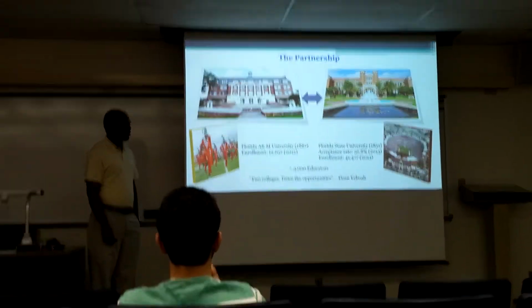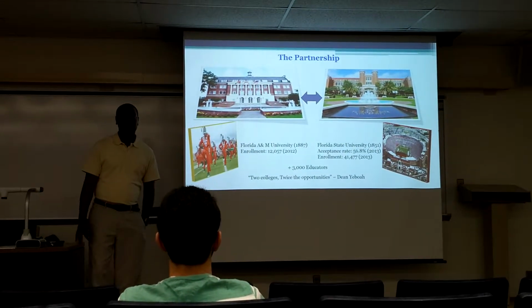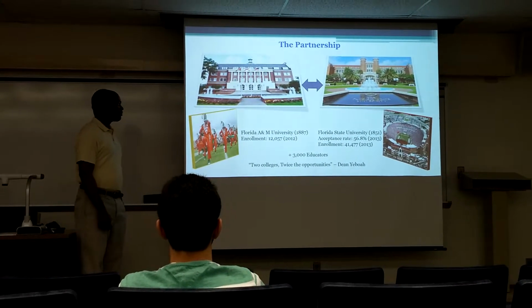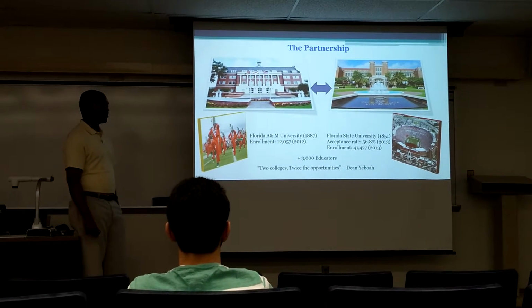We have pretty much a big population. It's actually more than a third of the population are students in Tallahassee. So it's a very student-friendly place. Our enrollment for FSU is about 41,000. Our enrollment for FAMU is around 12,000.